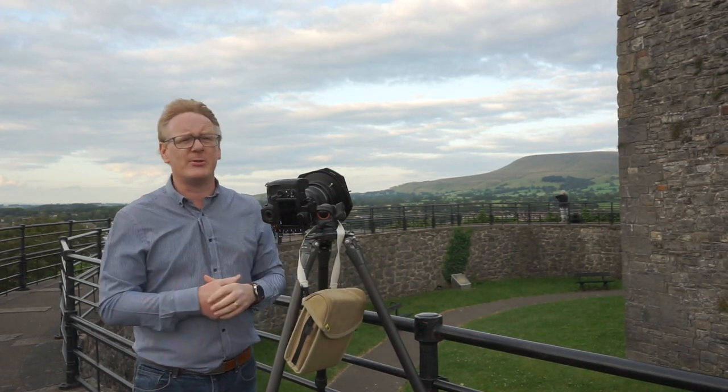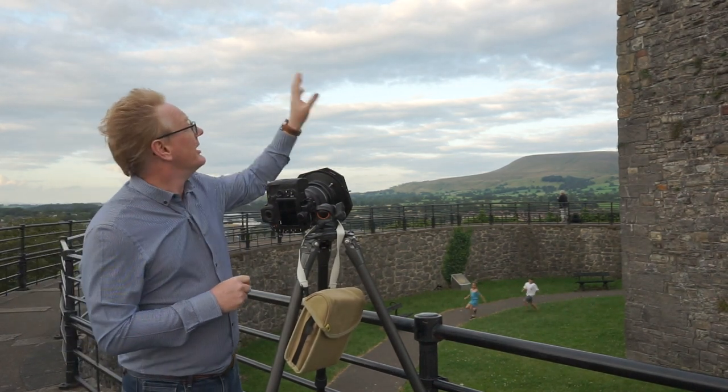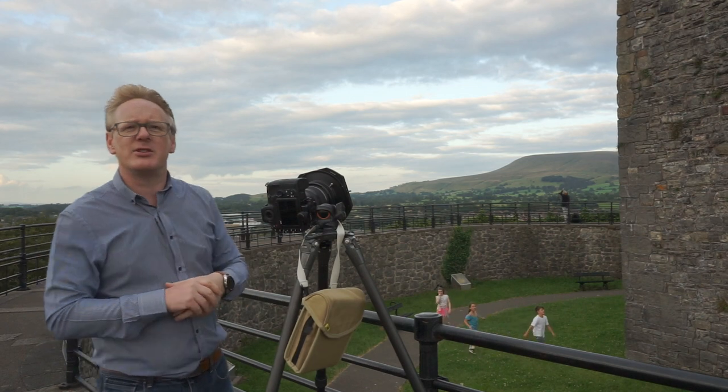Now, we are at Clitheroe Castle, which is the building behind me. You can't really see it in the frame because it's got the corner of it in the video frame. Not a very wide-angle lens on the video, I'm afraid. And I've got some kids playing down below, which we'll try and ignore.